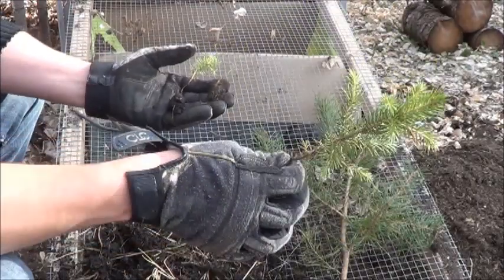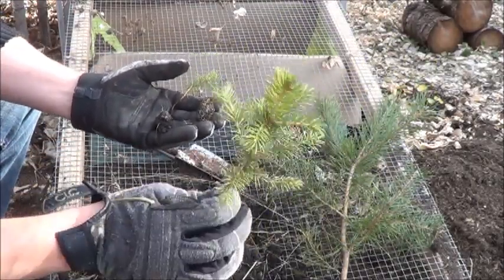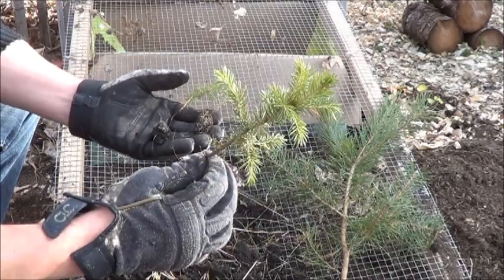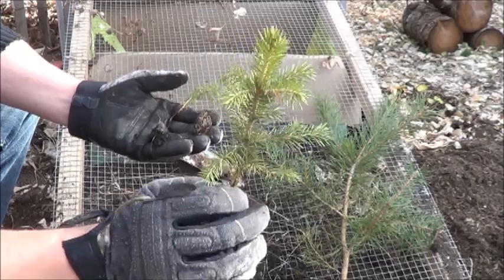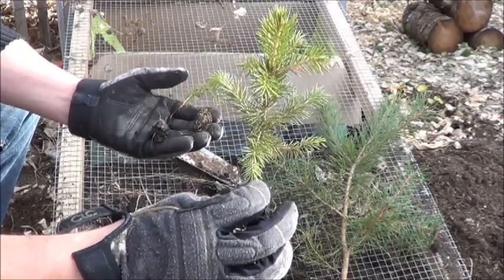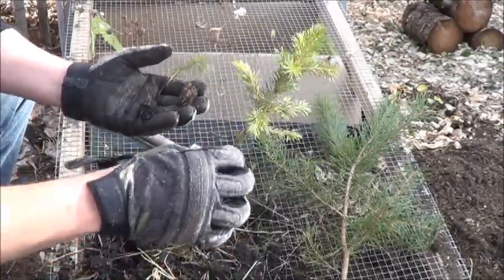Yeah, this one, you know what? I think I will try growing this in the basement for a while. This might actually end up being our Christmas tree for a few years. It's got a good shape to it. And if I maintain it, yeah, it'll be good. A couple years out of it before we get to plant it outside.